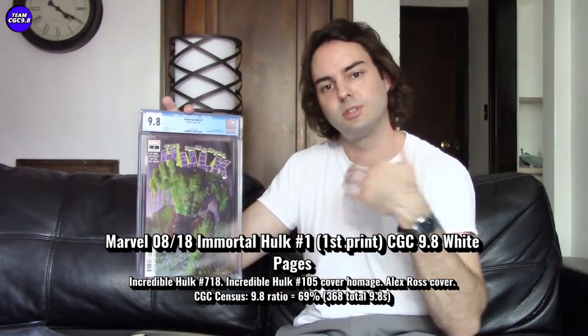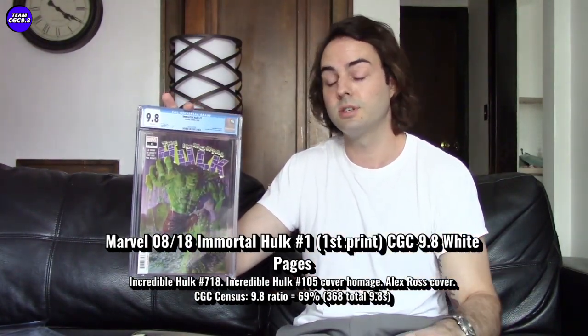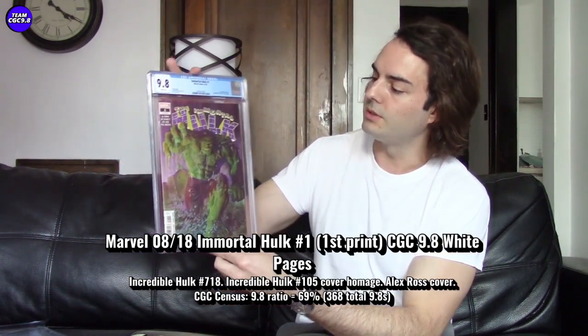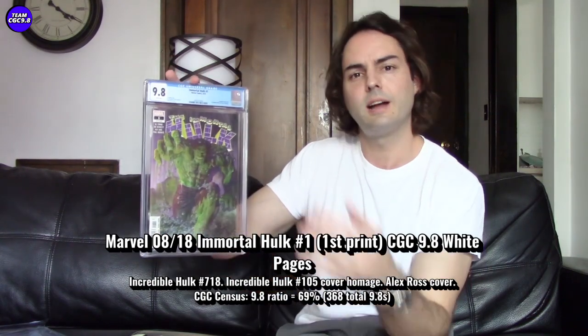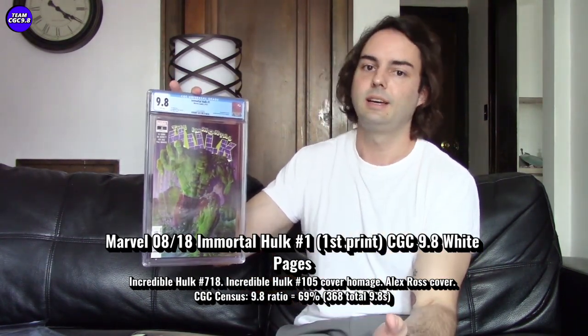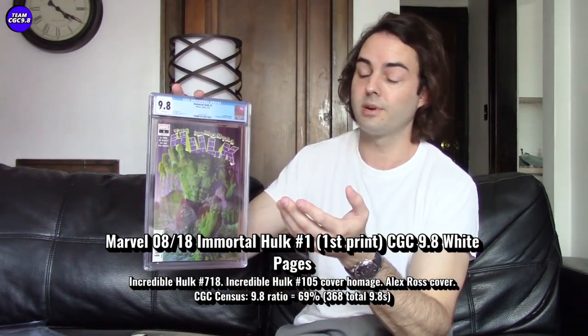But yeah, I really like this cover. I was really gravitating towards Immortal Hulk, and obviously it's a really popular series right now. So I thought, out of the new books, it would be a really good new book to have, and it's looking like I grabbed this for the right price too.